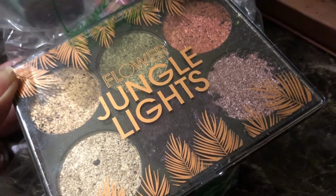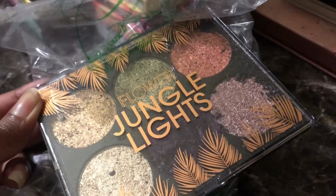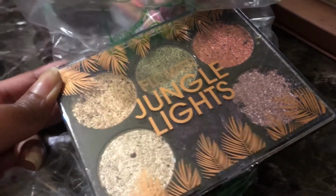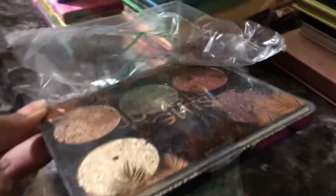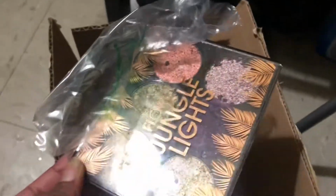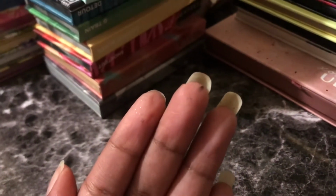Honestly, I wish I did, so then I wouldn't be inclined to return it, because returning things is a nightmare, and it's been like a week, and I don't even know if they're going to take it. But anyways, this came completely shattered. It was all over the box, so I just keep it in the box and move on with my life. Yeah, see, look at that. It got over my fingers, and I held it in plastic for like 2 seconds.